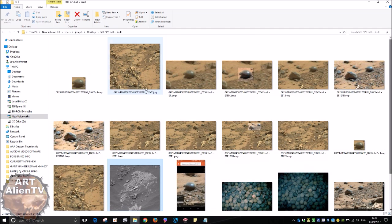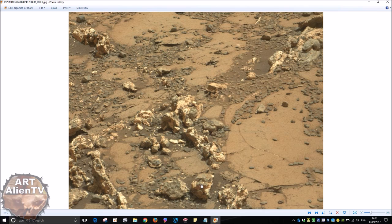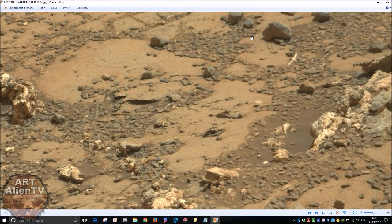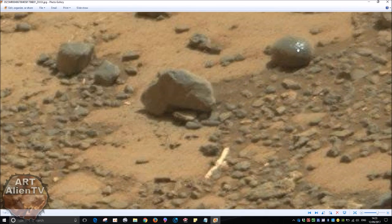The one we're looking at is this one. Now, here's the raw image. And one thing struck me straight away about this was this is quite close up, obviously, to the rover, and these things are very small. Nothing on this picture is more than about an inch across, I'd imagine. This rock here is probably about 1.5 inches, maybe. All of this stuff is small, about 1 inch in size. And up in the corner here we have the ball. And there we have it, and it's very reflective.